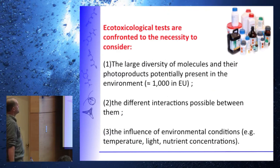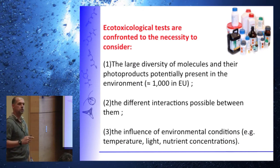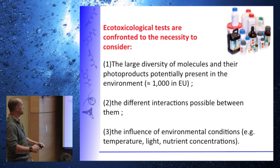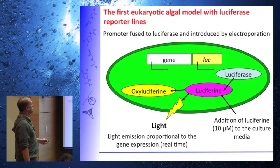And of course, there is also another very important issue. In Europe now, there is a directive called the REACH directive, according to the name of the guy who did this directive, because now there is a large diversity of molecules and of their photoproducts which are issued from the degradation, and for lots of them, we do not have many ecological tests, or we have, but only on some organisms. It's really important to investigate on a larger scale the potential toxicity of these molecules. And if you do that, it's very important to have a large, high throughput screen on many different types of organisms. So what we have chosen to develop is the luciferase reporter line.